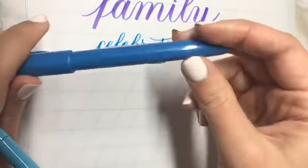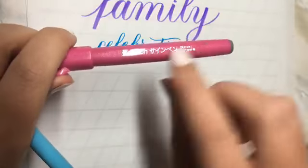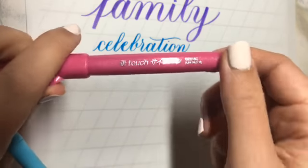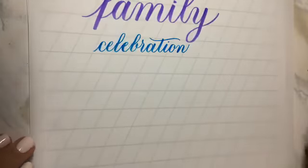Yeah, so really quick, going back to this. The one that she was using is called the Touch, the sign Touch, or it might be called Flexible or Brush Pen in the listing where you buy it. And then the other ones are called sign pens.